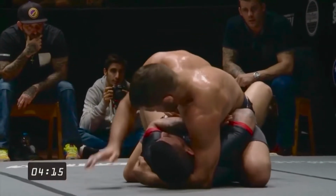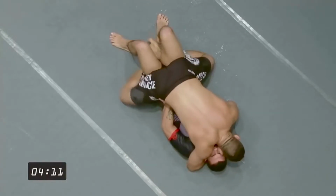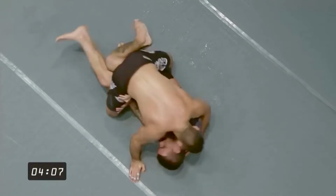He's starting to work this mount out now. He's abandoned the grapevine on the legs, looking to get under the elbows. But you can see how quickly he has to go back to secure the position when Rios looks to move.